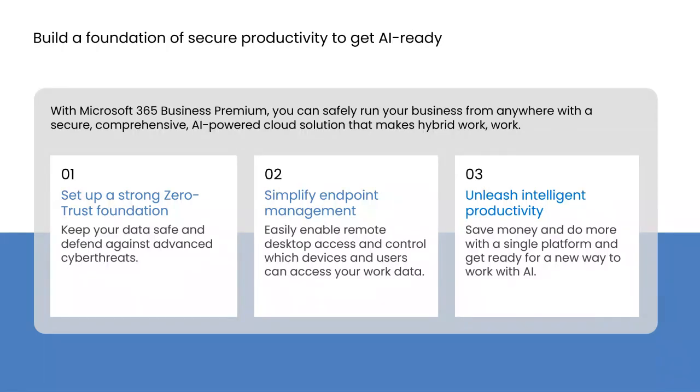So with Microsoft 365 Business Premium, you can safely run your business from anywhere. You can set up what's called a zero trust foundation to keep data safe and defend against advanced cyber threats. So zero trust operates on the principle of never trust, always verify. It's a strategic approach to cybersecurity that assumes breaches can occur, and therefore every request for access to resources is verified explicitly, regardless of where the request comes from or what resource it accesses. Simplify end-user device management while unleashing intelligent productivity, so getting ready for a new way of working with AI.